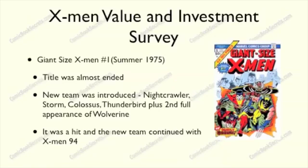It's also the second full appearance of Wolverine after Incredible Hulk 181. The comic book was a hit. It actually combines together with X-Men 94, and as they say, the rest is history. This is really the foundation of this amazing run of movies, several different spin-off titles, and the phenomenon that X-Men has been today for Marvel.